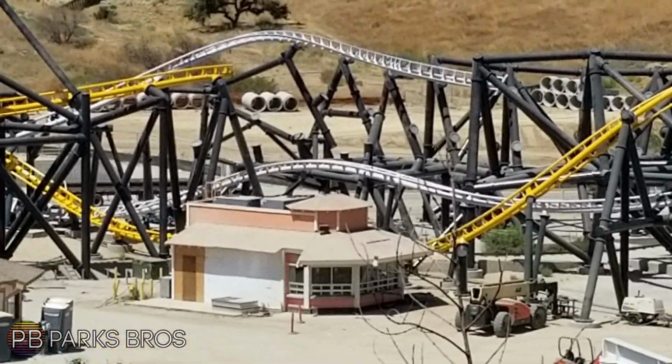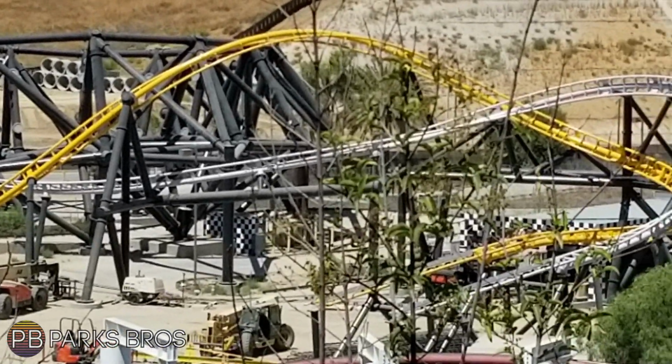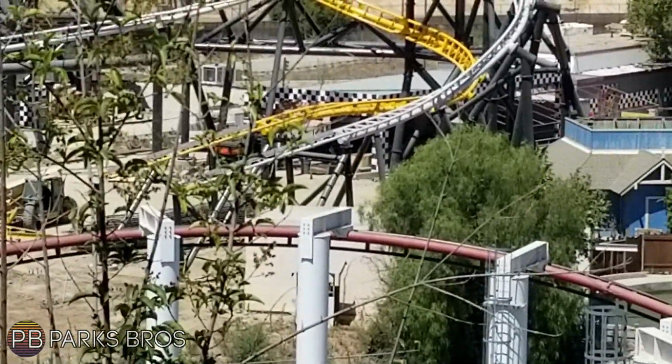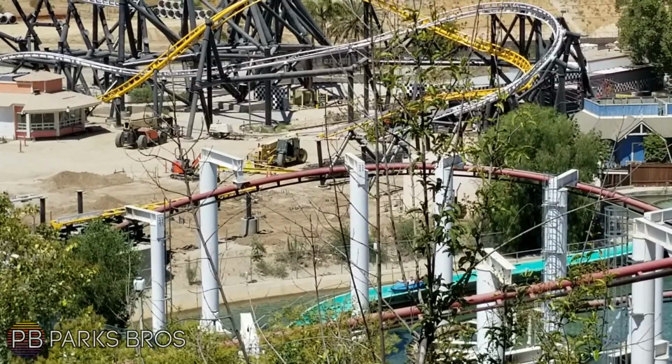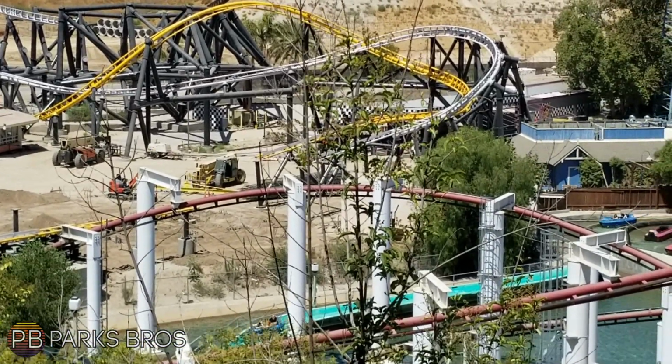I don't know if all the track has shown up, but that's a great sign to say that we are very, very close to all the track being on site. If not, only missing probably another 2 or 3 pieces of track. So hopefully we'll get a little better word on that in a couple days time.